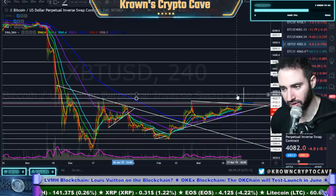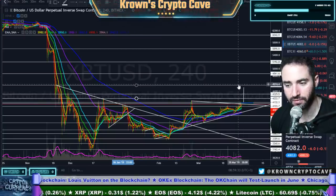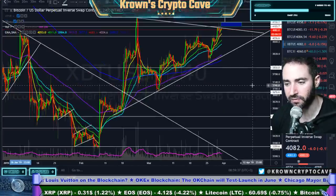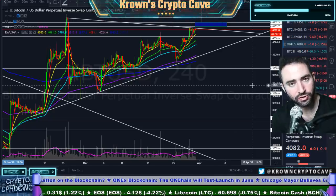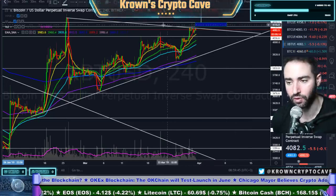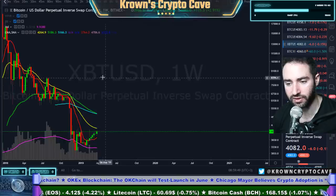Then we have another block at 43.50, and then 45, what is it? Yeah, about 45.50 right over here would be the full measured move. So, I really dislike playing counter patterns to the overall trend, and the overall trend has been down for more than a year now. Nothing's changed on the weekly time frame, which I always like to go back to.